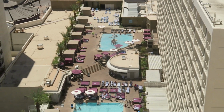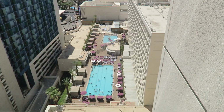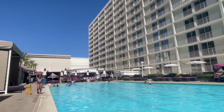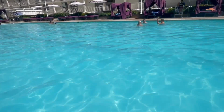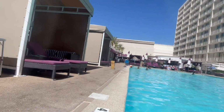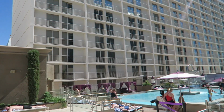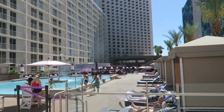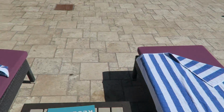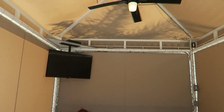So this is the pool down here, and the pool is really nice. It's smaller than the pools that are here in Vegas. So if you're looking for that big pool vibe, this is not for you. They do have cabanas down there with the option to rent. But I'm gonna tell you, if you want a good seat at the pool, you need to get down there early, because I got down there at like 8:50 something, and there was already a line to get into the pool.